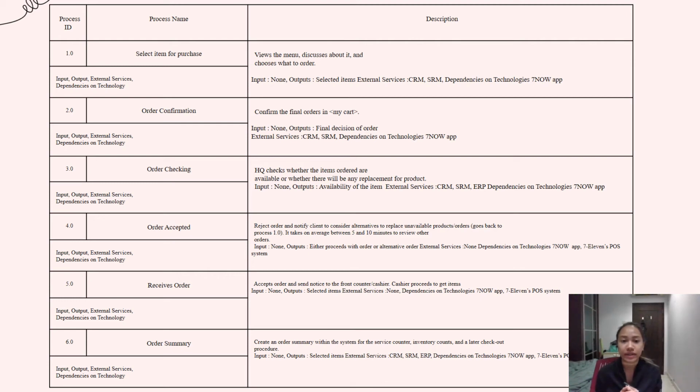Lastly, order summary. Create an order summary within the system for the service counter, inventory, stock count takes, and later checkout procedure. Input again is none. Output is the selected items. External services is CRM, SRM, and ERP. Dependencies on technologies is the 7Now app and the 7-Eleven POS system.